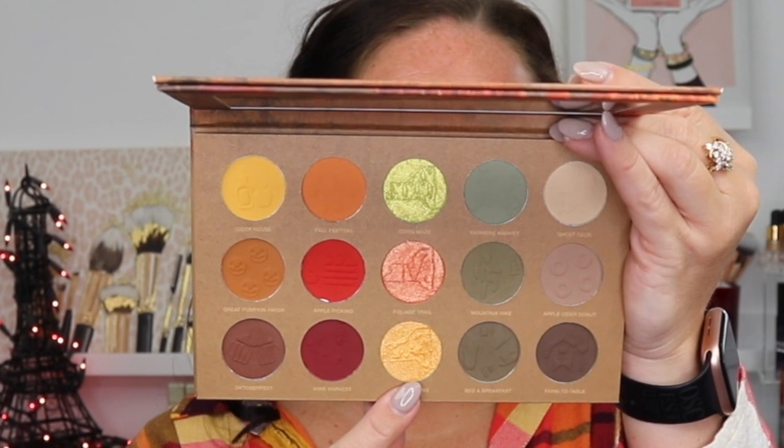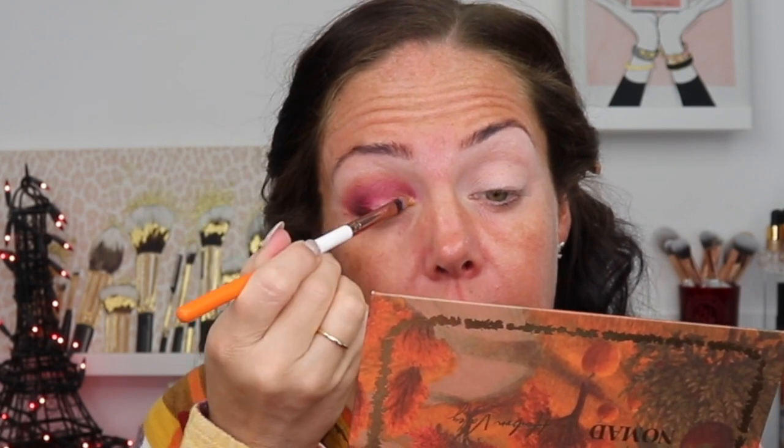Now I'm gonna go into Leaf Peeping. I'm gonna start on a dry brush first. And now on my finger. It stuck so well to the eyeshadow primer. I thought about doing a cut crease, but then I also want to keep that red and not have it so defined. So no extra product. I'm just gonna go on the edges up into the crease. I love this, especially for tonight.